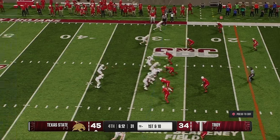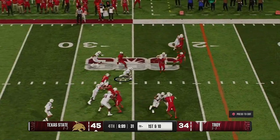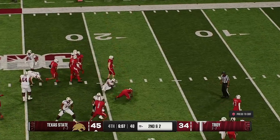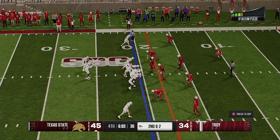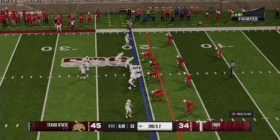It's got to be tough right now on defense. You need to find a way to get a stop, and you haven't been able to do that in the fourth quarter. You've been giving up points. You just gave up a touchdown on the last drive. You need a turnover. You need to do something right now to stop this momentum.